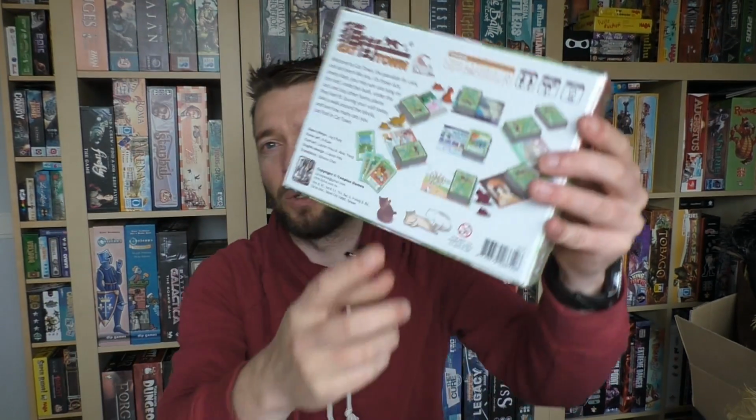It comes with pretty cool cat meeples. If the game really sucks, I still have those great awesome meeples which I can use in my own prototype of a game that I'm trying to design or develop, and that's called Kissy Cat. And I can use these meeples if this game turns out to be not as good as I hope.